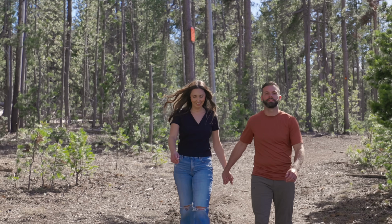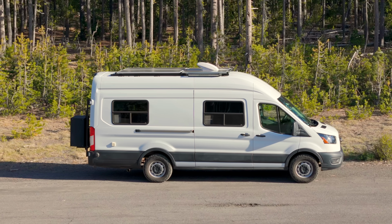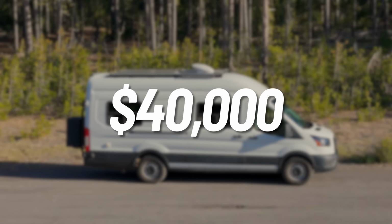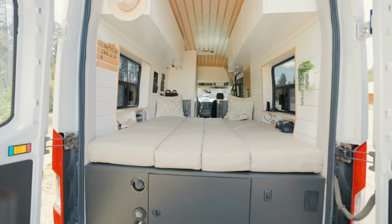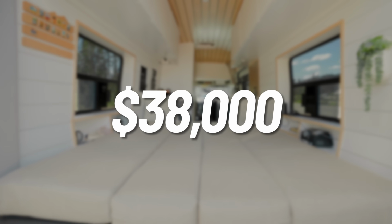The total cost of the van for us was right around $78,000. So we bought the van, it was practically new, for $40,000 back in 2021, and we put about $38,000 into it for the conversion. Monthly, most of our expenses are right around $1,000 to $1,500 total.